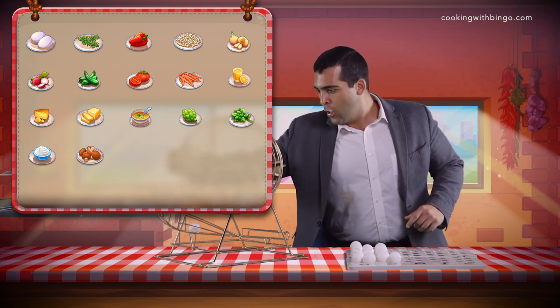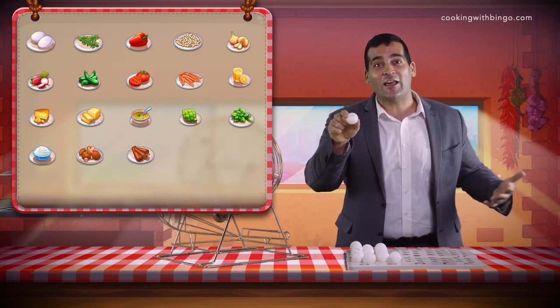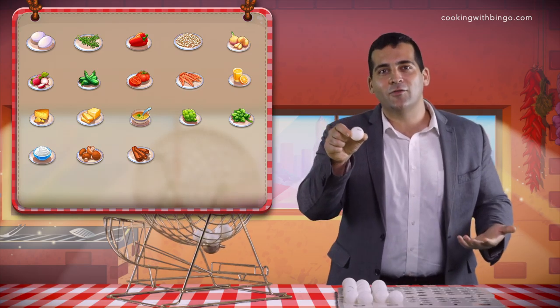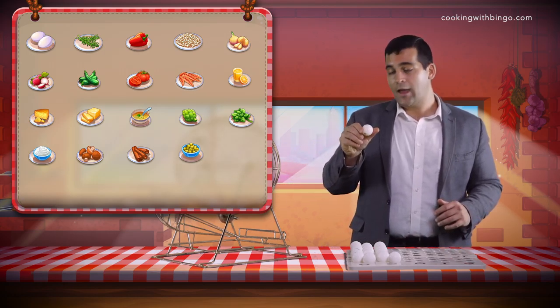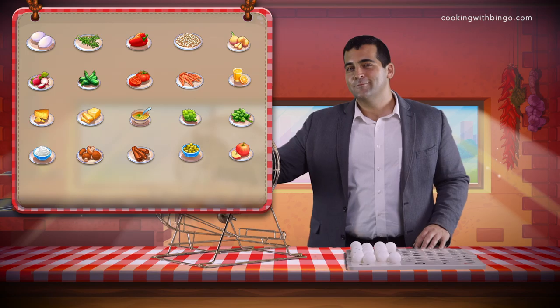All right, cinnamon. I put cinnamon in my coffee. It reduces fat, so there's that. We have olives. They're really good. They're a healthy fat. Great, olive oil. Let's see what we got. Apples. An apple a day.